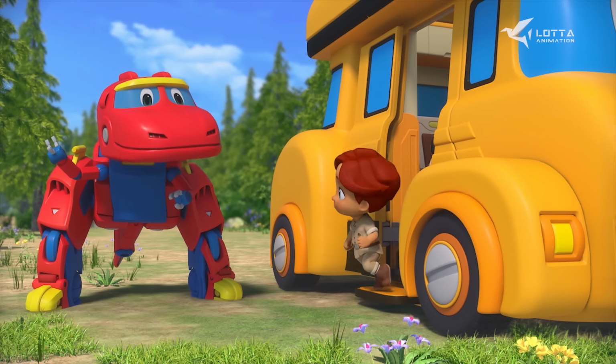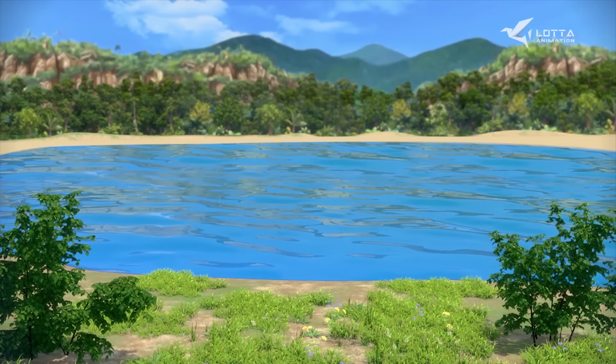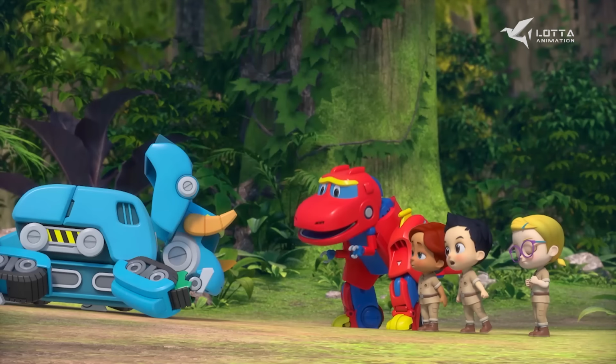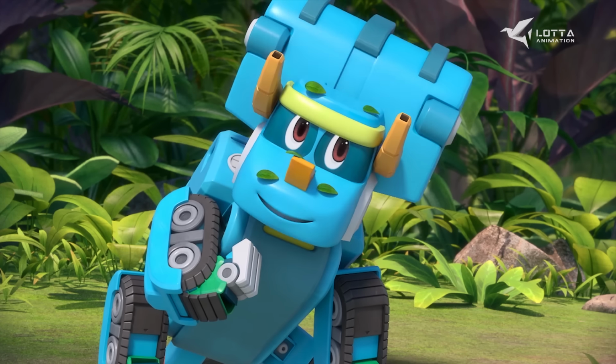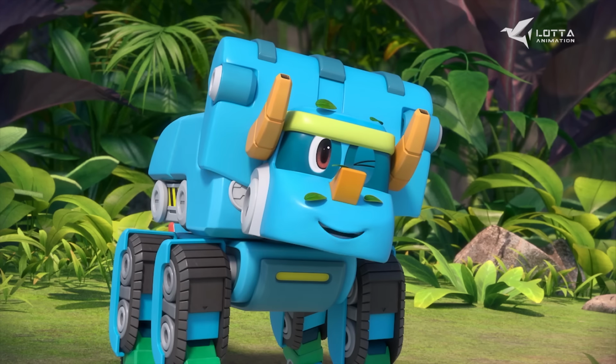We are now in the area where the Triceratops live. Wow, it's beautiful. Hi, guys. I'm Dino Tomo. I'm a smart Triceratops that can solve all kinds of hard problems easily.